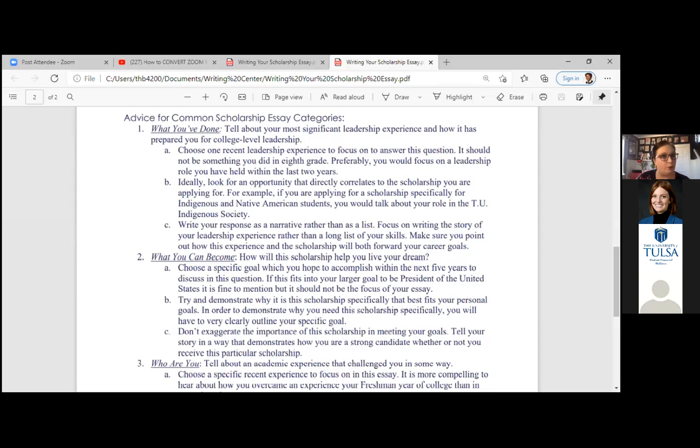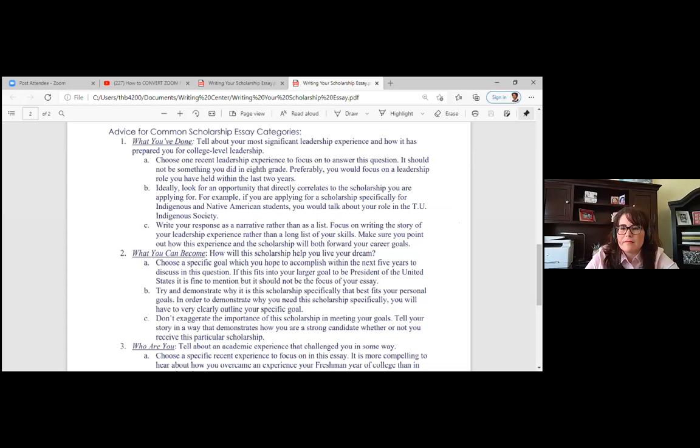Make sure, no matter what the prompt is and what leadership experience you're focused on, that you're pointing towards how it's going to work with your future career goals. When you're on a scholarship committee, you're not looking for students who have this fantastic resume. You're looking for students who are able to apply the experiences they're gaining toward their future goals and see how they're going to help them moving forward.